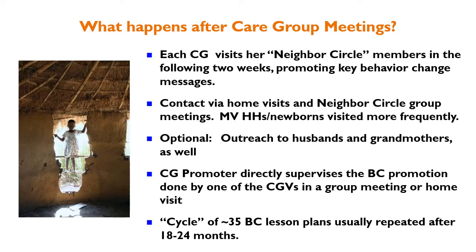Now, what happens after care group meetings? After this bi-weekly meeting with the promoter, each care group volunteer meets with her neighbor circle, a group of caregivers from about 12 surrounding households, the households whose caregivers selected her, and she promotes behaviors using a small flip chart. Group meetings are at the neighborhood level, not at the community level, which helps increase coverage and makes it easier for caregivers, both mothers and fathers, to attend the meeting.